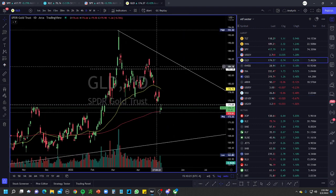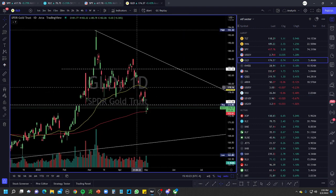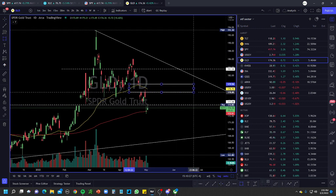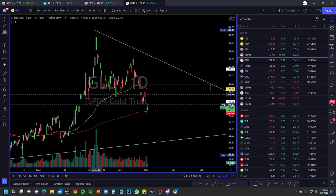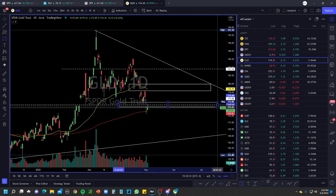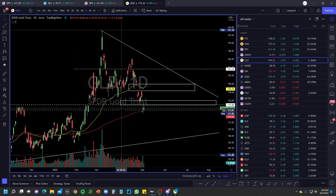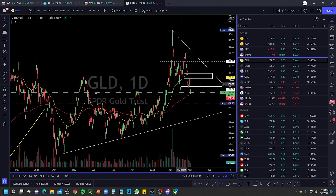So let's look at gold. Gold here has multiple gap down days, so not looking very bullish on the short term. Okay. So these are gap down days. So my level was 175, like I've been saying. So right now we're getting a breakdown here. So if price action does hold this level, we can continue to rise.